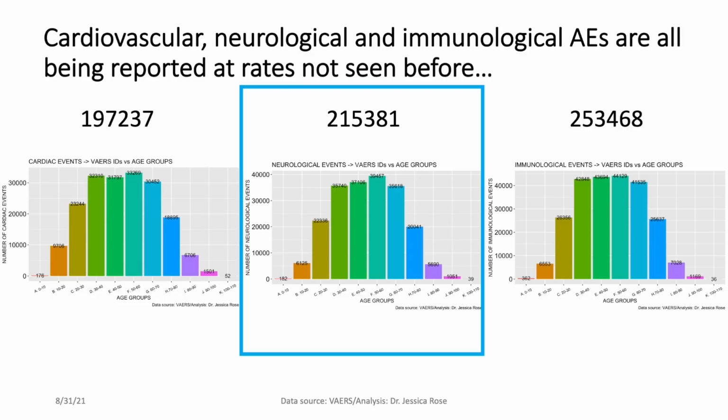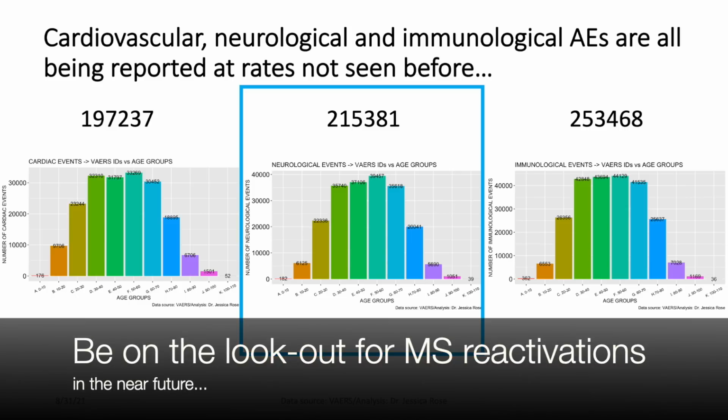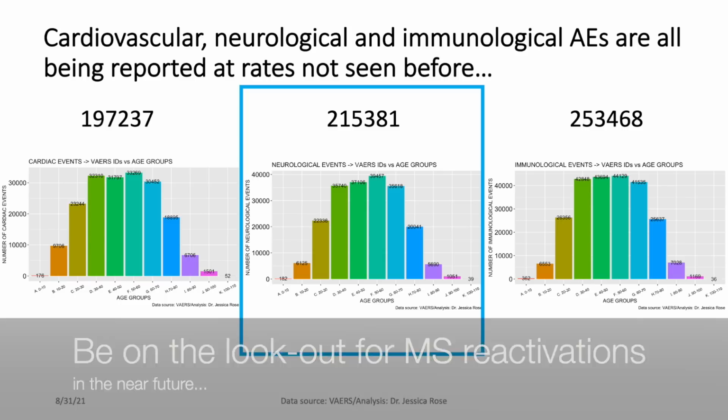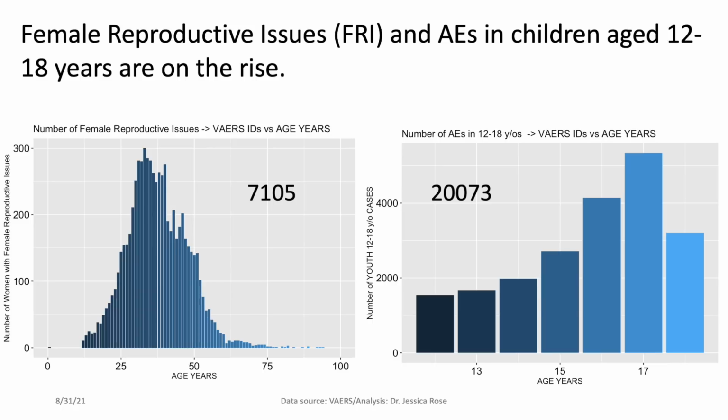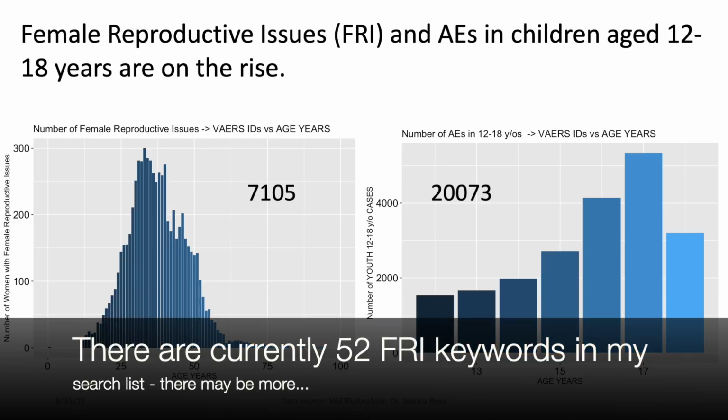This is extremely concerning. There have been many reports of Bell's palsy and reactivation of multiple sclerosis, for example, in terms of immunological adverse events that are tied to neurological problems. And these are very severe. Anyone who knows someone with MS knows the severity of this condition. And if you've actually lived the last few years of your life in so-called remission and had a rebound, it's not good news. The female reproductive issues, which involve spontaneous abortions to dysmenorrhea, are really on the rise.